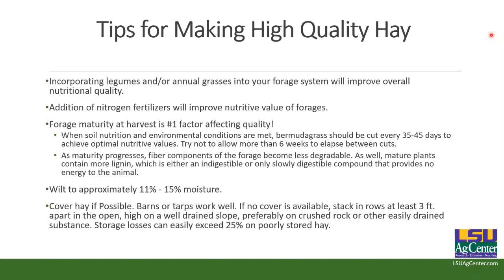So the reason we're trying not to just overdry it is because whenever we rake that forage up into a windrow, or we're running a fluffer through it, we're beating the leaves off of it. And then all we've got is just a stemmy product. So if we leave about 11 to 15% of that moisture in that plant through a wilting process, we're not going to lose as much leaf off of that plant through the fluffing or the raking process.